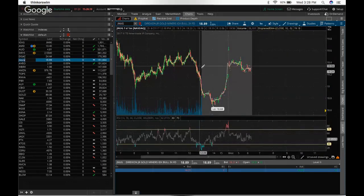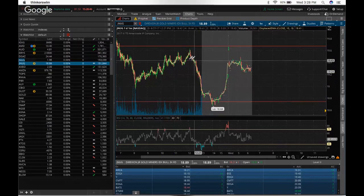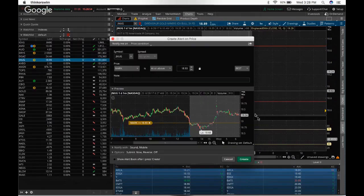JNUG is one that I saw that had quite a big dip during aftermarket hours, but then during pre-market hours picked right back up and went back to where it was. So I'm going to put my alert to if it goes below this point again, that this could be a potentially good buy at a lower point.